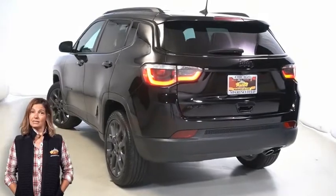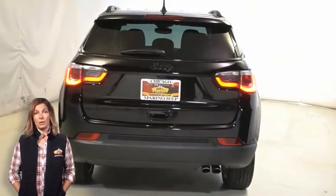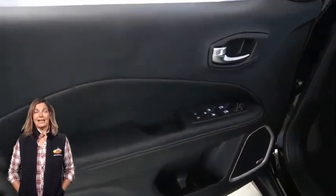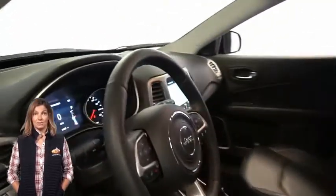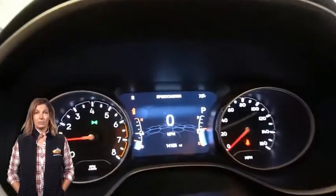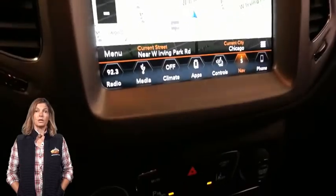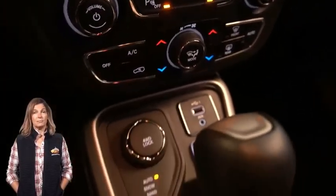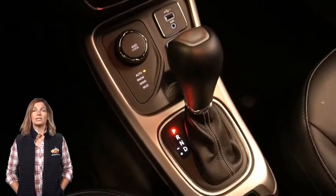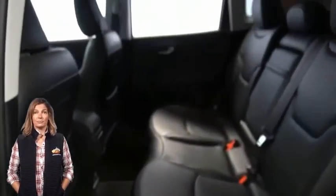Heated front seats. Heated steering wheel. Integrated voice command with Bluetooth. 8.4-inch touchscreen display. Navigation. ParkView rear backup camera. Apple CarPlay and Google Android Auto. Beats premium audio system. Selec-Terrain system. Gunmetal interior accents. Second row remote USB port.